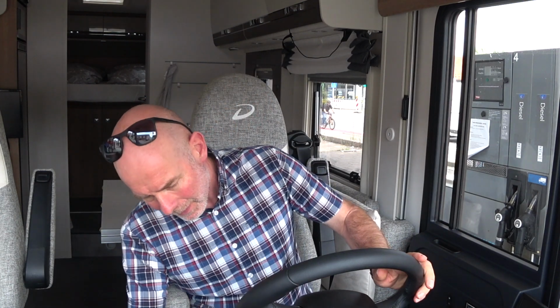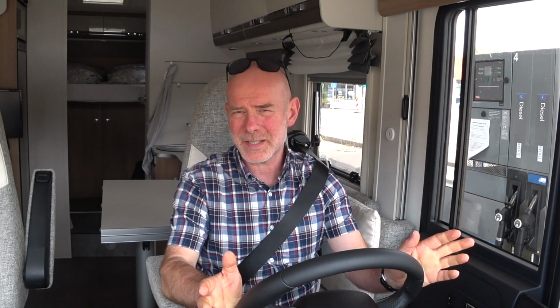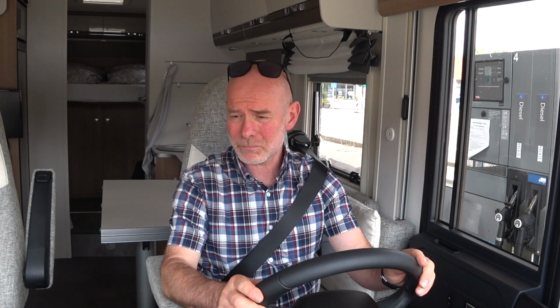Right, I have just filled up, so this is a good time to talk about fuel economy. We have done 10.5 litres to the 100 kilometres. In UK terms, that equates to 30 miles per gallon, which isn't too bad, is it, for a van of this size. If anyone's watching this in the US, where I'm afraid this motorhome is not available, just for your information, that equates to 25 miles per US gallon, because your gallons are smaller. So yeah, in the UK, 30 miles per gallon, or 10.5 litres per 100 kilometres. Right, let's go, and we'll talk a bit more about the driving.